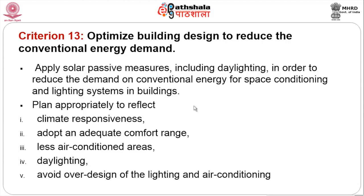Here we will see how we can have climate responsive buildings, adopt an adequate comfort range, use less air conditioned areas, give appropriate natural daylighting, avoid over design of lighting and air condition in order to reduce conventional energy demand.